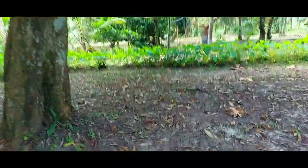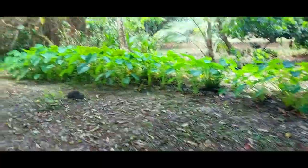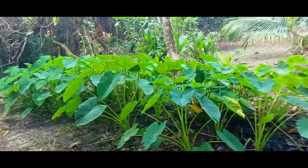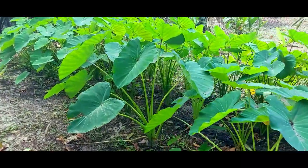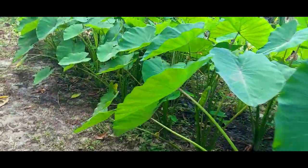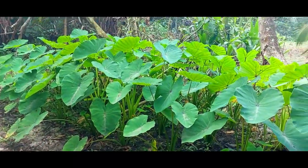Wow. There's some dashing bush growing here. Some people call it bhaji. I think it's coming really healthy. You know, look at it. It is very high in iron.